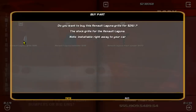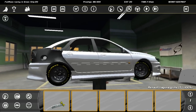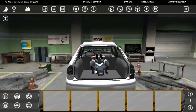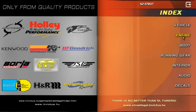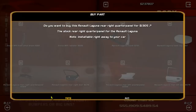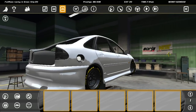Are we missing? Ah, that's where the grill is. We have that. Are we missing a side? I think we are. Yeah, we're missing a rear. Did I just not see that, or did it not come up as an option? That looks much neater. So we're missing a right. I didn't think I saw a right one. Replacement. No, wait. Body panels. We need a right. Oh, there we go. Yeah, actually, it was a different angle. I didn't notice it. There we go. Haha! Look at that. Looking a bit neater.